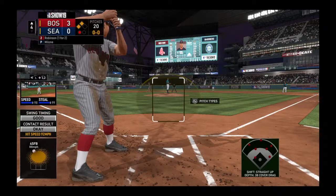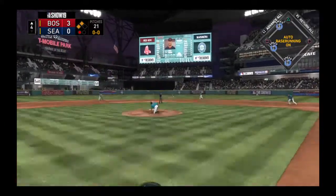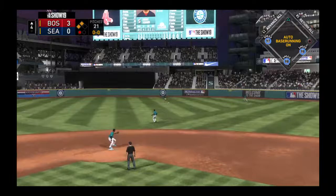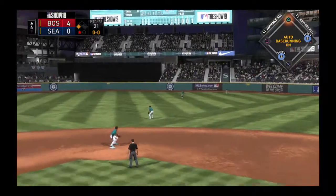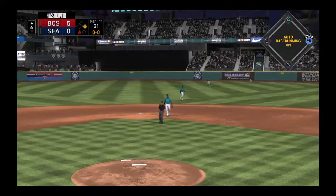Well, I do wonder if that ball stays in the ballpark, did they send him home there? It's really hard to say with the ball bouncing over the wall for a double. That might have cost them a run there. The run scores from second. Now a 5-0 lead.